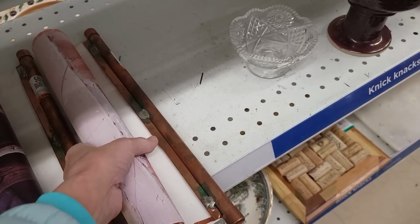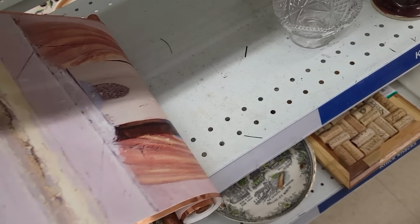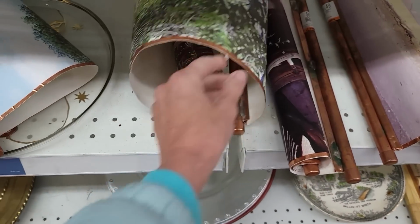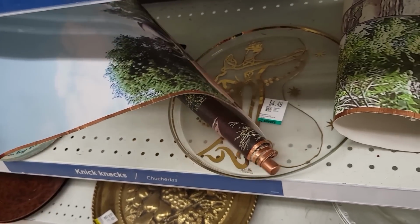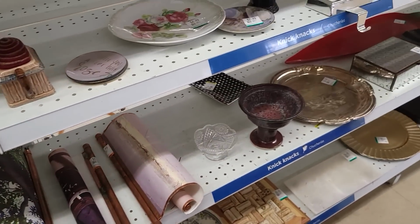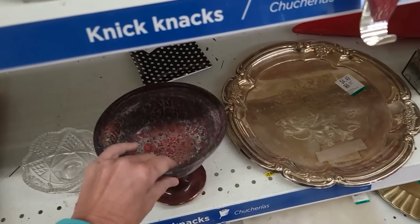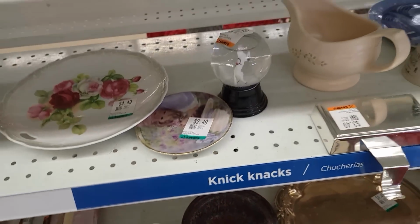What are these little postery things down here? They got brass hangers, which is interesting, but they're just kind of like scenes. Yeah, they don't excite me. Piece of art pottery there. Nothing too, yeah, nothing grabbing me on that.